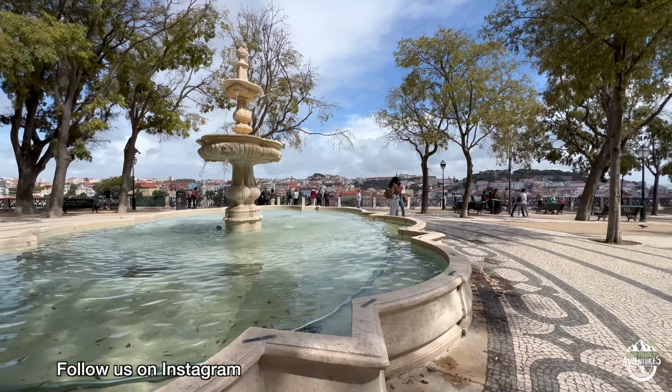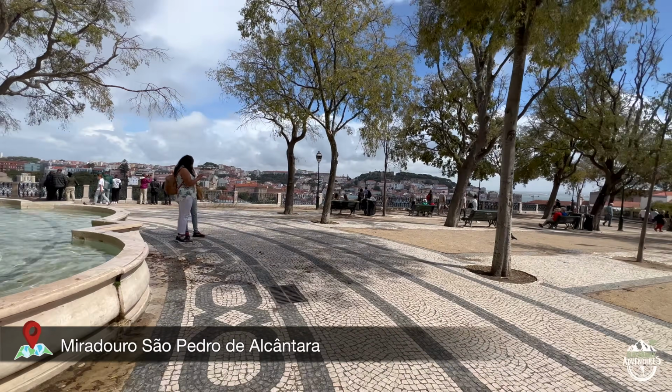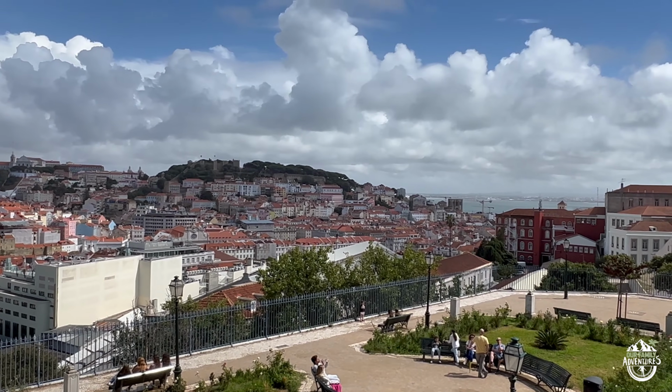As we headed out of town, we came across this awesome viewpoint, Miradouro São Pedro de Alcantara, which offered some beautiful views of the city of Lisbon, São Jorge Castle, and the river.